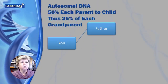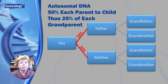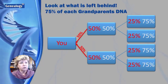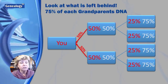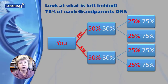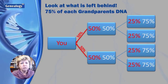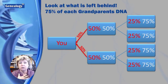But you have to remember that you only get 50% of your DNA from your mother and your father. As we are looking at the family tree, we get 50% from mom, 50% from dad, which means that we get 25% of the DNA from our grandparents. That's represented here in the red numbers, but if you look at the white numbers, that's what we're leaving behind. So we don't inherit everything with autosomal DNA, and especially with our grandparents, we're leaving behind more. We're not inheriting 75% of their DNA. As we go back in time, in generations, we're losing more and more DNA from our grandparents within ourselves, okay?